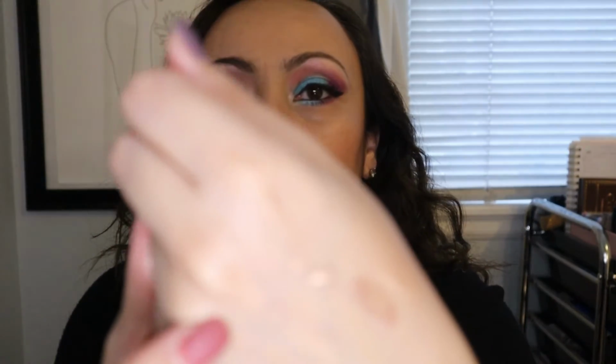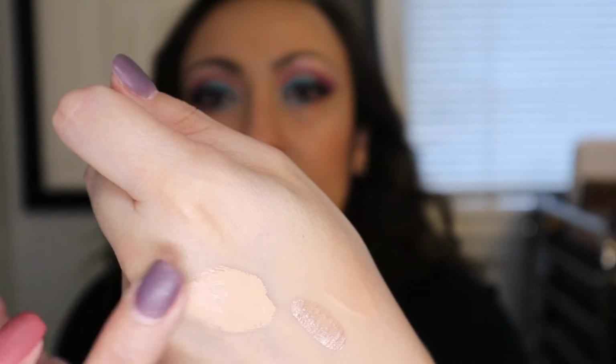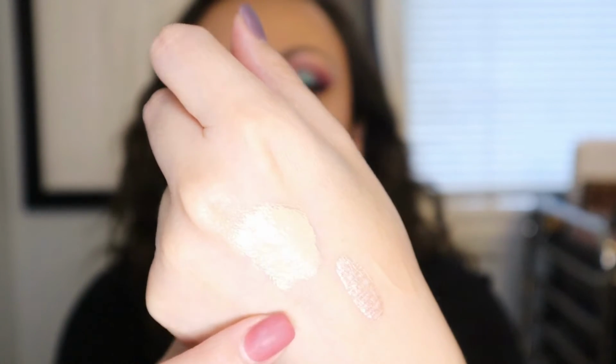Alright, so here we go. And we'll just rub that on. Oh yeah, nice and thick. Oh yeah, that is a really good concealer. I actually wish I would have used that today. And it is a very good match on my skin. So I'm happy with that.